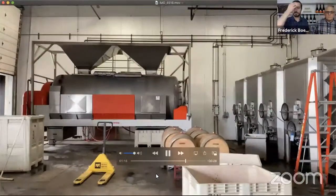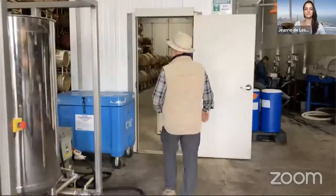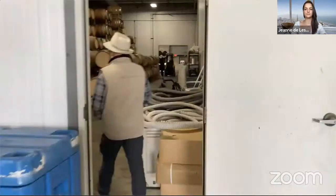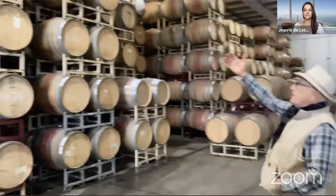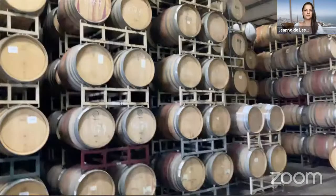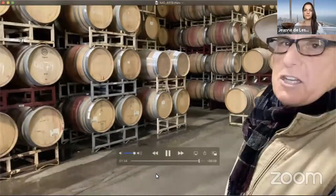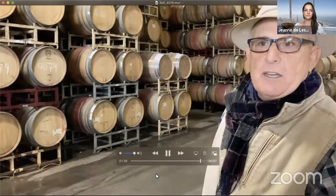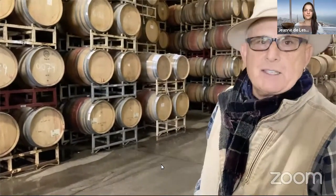And then the wine goes from the fermenters into barrels like this, where it completes fermentation, and goes through its aging and clarification process. And then a mobile bottling line is brought in to put the wine into bottle. And that's the process.